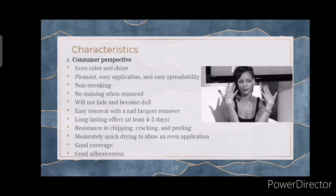Characteristics of nail care products. First is the consumer perspective. The product should be even in color and shine. It should be pleasant, easy to apply and spread. It should be non-streaking, or have no long or thin lines of different substance and color. It should have no staining when removed, especially the nail polish. It should not fade and become dull. Easily removed with a nail lacquer remover. A long-lasting effect of at least 4 to 5 days.